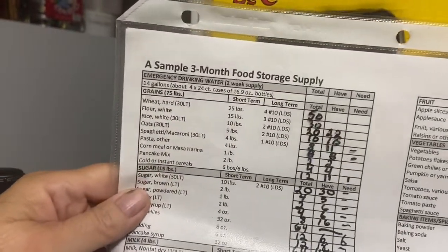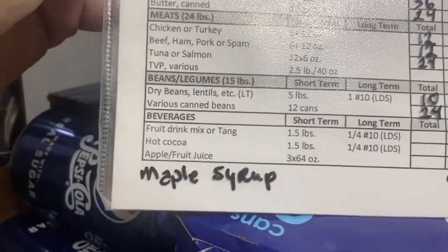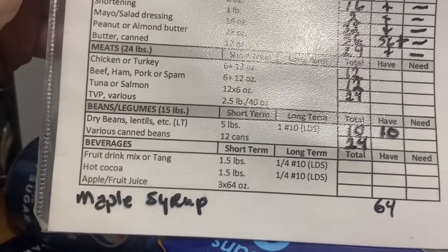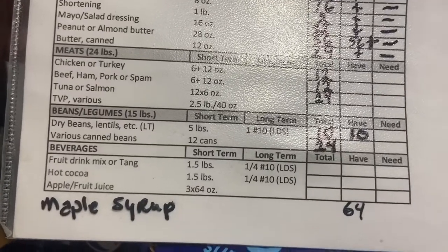And weekly inventory is beverages. We don't have a lot of beverages we drink, mainly drink water, but I have a few things, and I'll show you what I got. On this little 3-month food storage supply that you can also download, on beverages it says a fruit drink mix or Tang, hot cocoa, apple or fruit juice. We don't, like I said, drink a lot of fruit juice or cocoa for that matter. I like Gatorade every now and then.